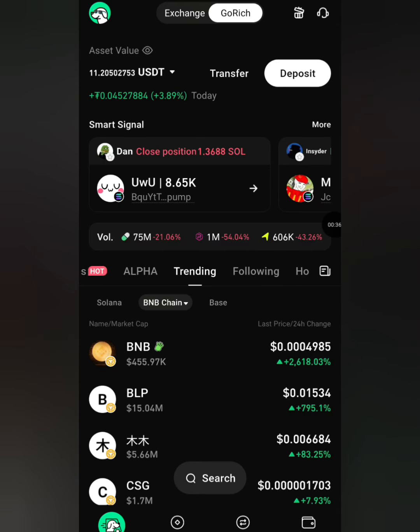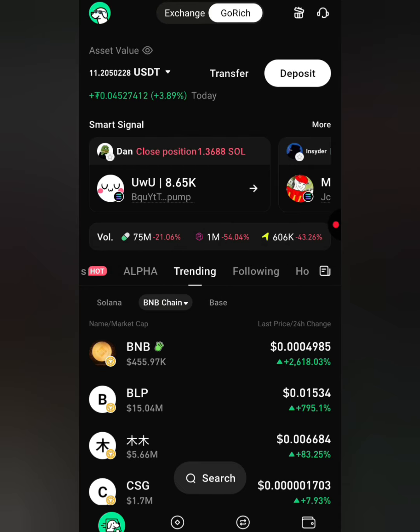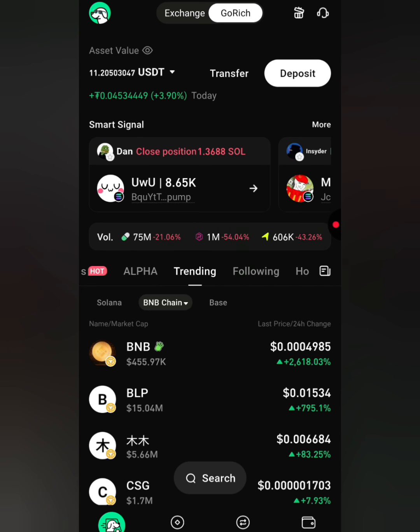Now, the next thing we're going to look at is how to get meme coins to buy, and which ones are good for you to actually trade, okay? So for these, there are different tools you can use. You can use your social media tools like your X, your Telegram, your Reddit, and many more to actually follow top crypto influencers that will actually drop you meme coin calls that you can use to actually buy a coin. And once it rises to a certain level, you sell it off, okay?